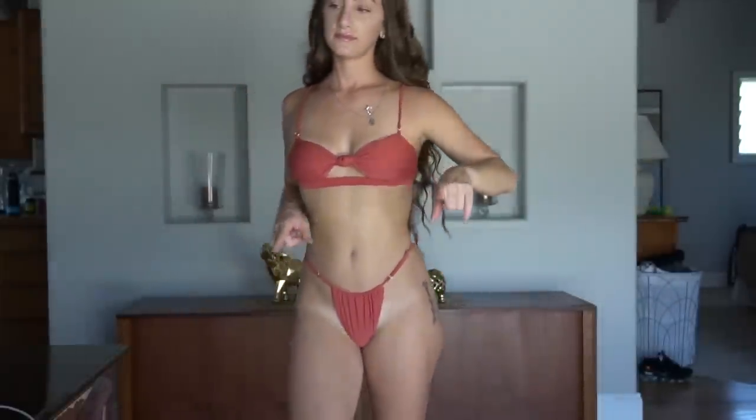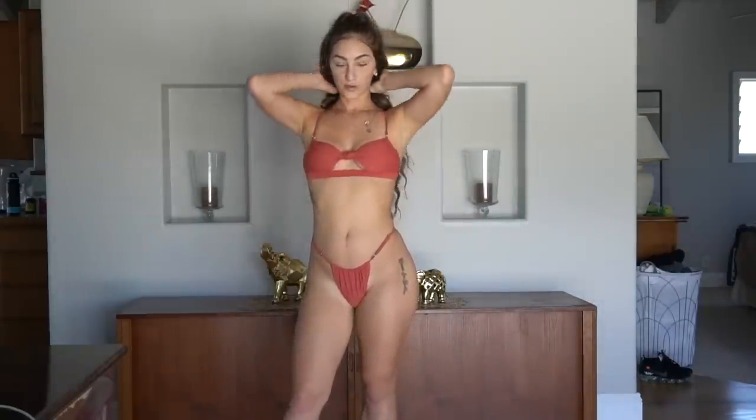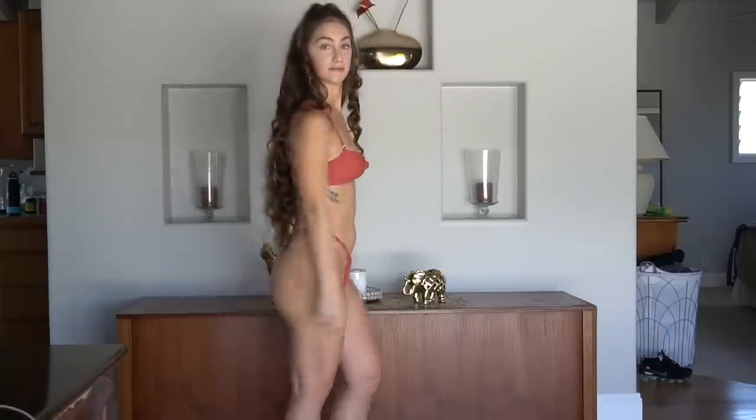Now, you guys know I live in Hawaii, so you can never have enough bikinis, point blank. You can never have enough. And as much as I love fashion with fitness, with clothing, with bikinis, I can never get enough bikinis, and this is why I love to show you guys the different styles and the looks. Then when you go to buy it, you know what it may look like.